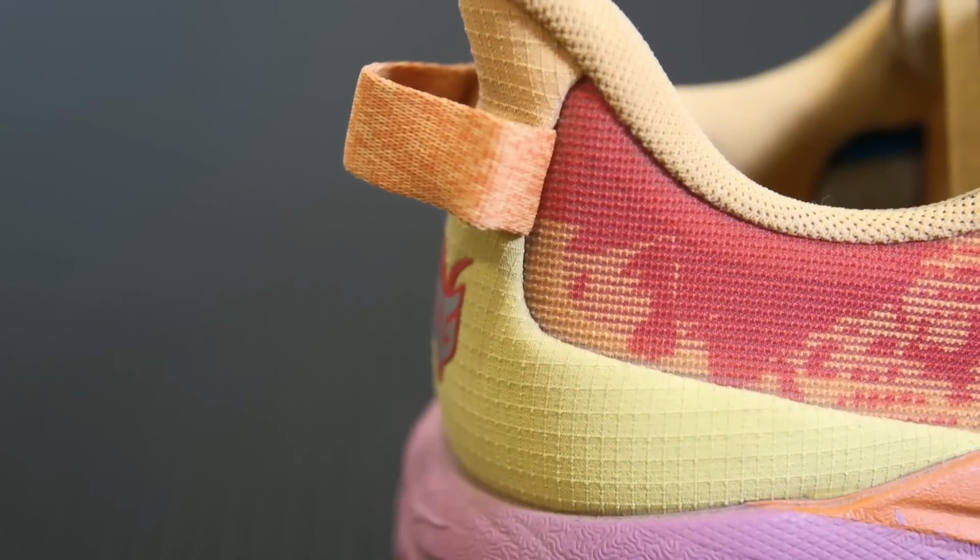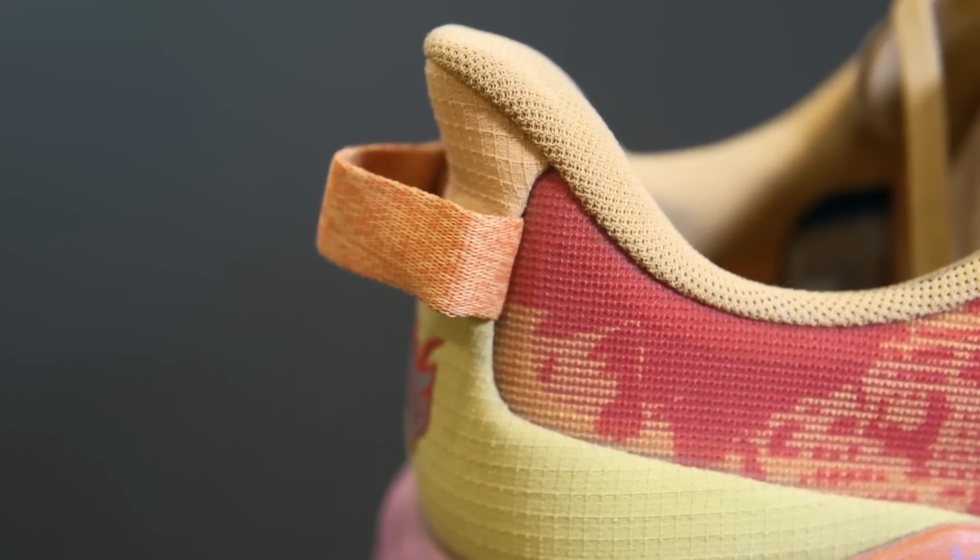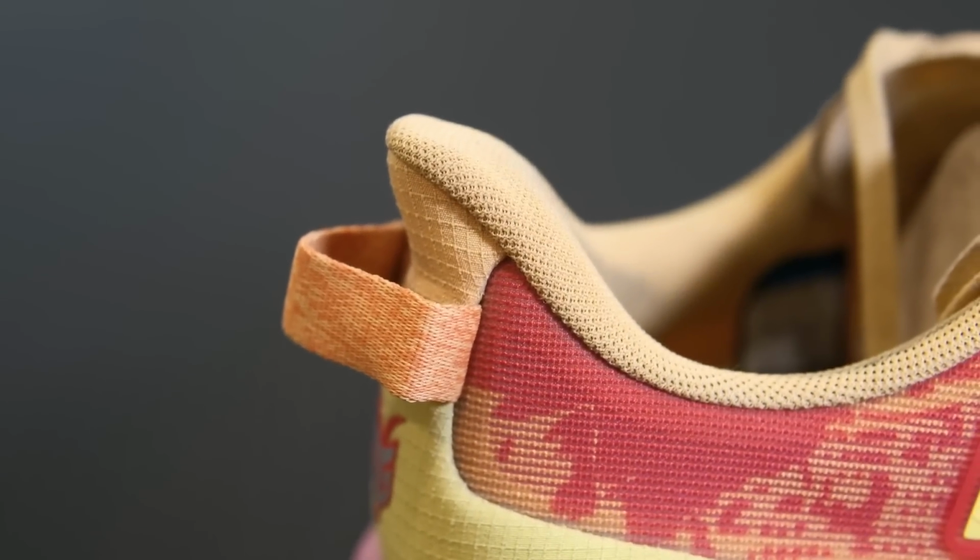Pull tab. Which you don't really need to get the shoe on, by the way. You don't need it also because it has the swoopy heel, but sure, I appreciate it. I don't know. You could hang it on a hook, like when you win a race. I don't know who's winning races in the Speedgoat, but we'll dive into that later. What else? That's really it for the upper.